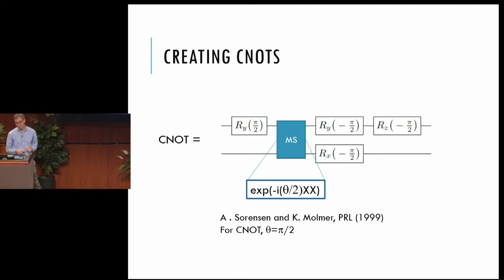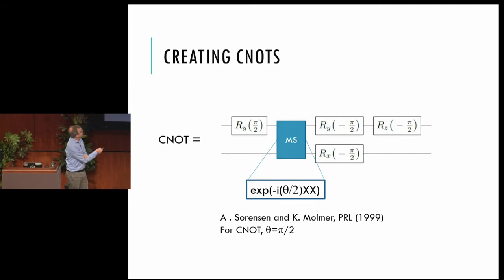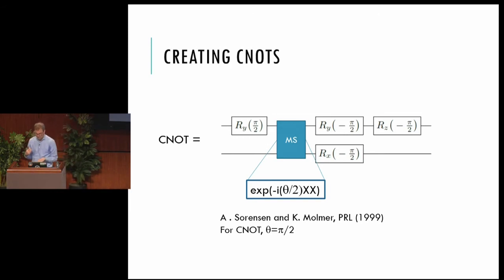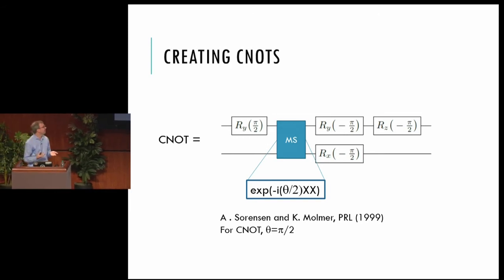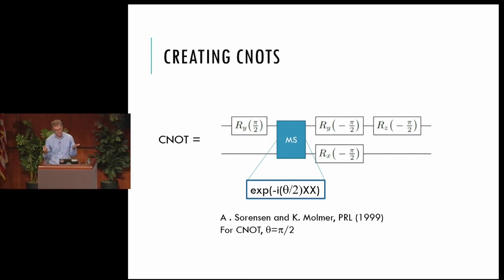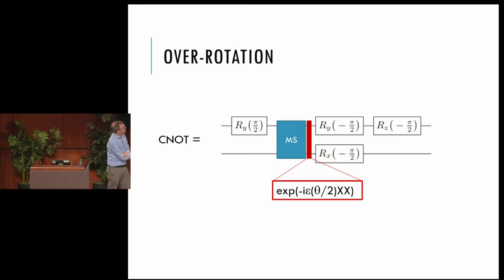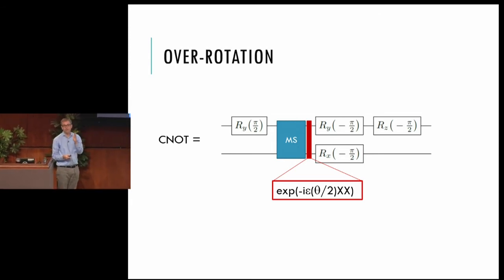And we call it the Mølmer-Sørensen gate. There are these single-qubit gates whose job is to basically transform this entangling gate into actually the CNOT unitary. Now, as the last talk said, the key thing in the lab is sometimes you don't know what the angle is.